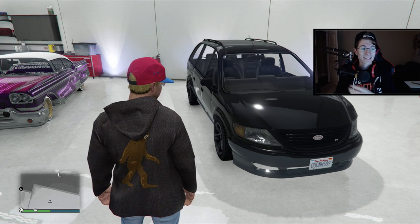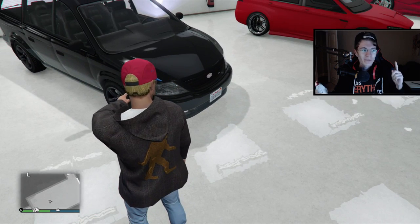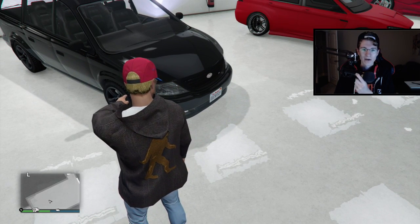GTA 5, I guess DLC video. Today, look at that. It's the Vapid minivan right there. And we're going to be able to customize it in Benny's Original Motorworks.